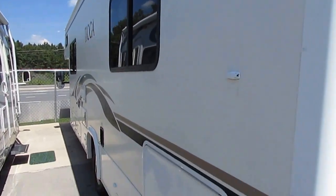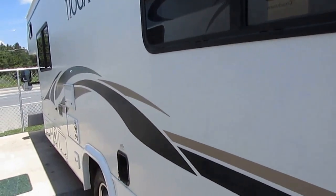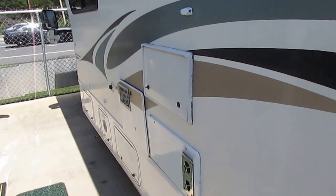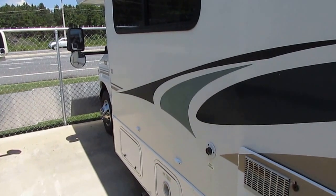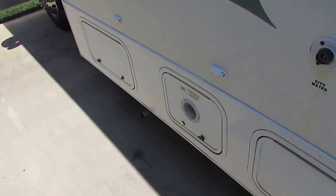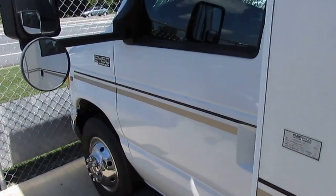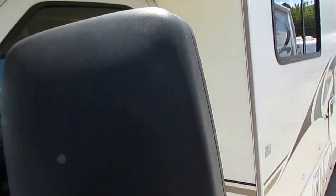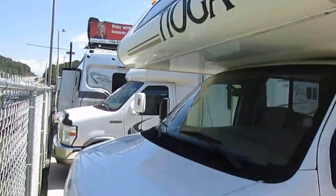Look on this side, folks. Again, you're going to see no delamination. The striping, the finish looks great. Got the 6.8 liter Triton V-10, 305 horsepower, 420 pound-feet of torque. Torque shift transmission, 42,000 miles, which is not even broken in for this motorhome. Notice how quiet the generator is. Windshield glass looks great. Front end looks great. Cab over looks great.